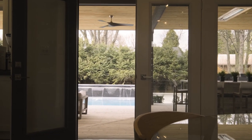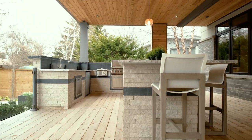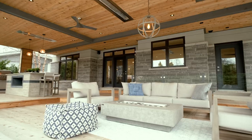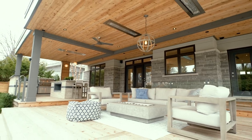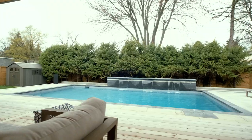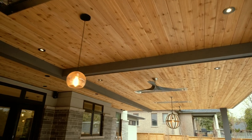The backyard is incredible. There's a high-end outdoor kitchen here and multiple different entertaining spaces, whether you want full sun or to stay under this large covered outdoor living area. And everything in the backyard is totally automated, from the landscape lighting, the water feature, the heated saltwater pool. And in the backyard, you even have infrared heating in the ceilings to allow you to enjoy this outdoor space all year long.